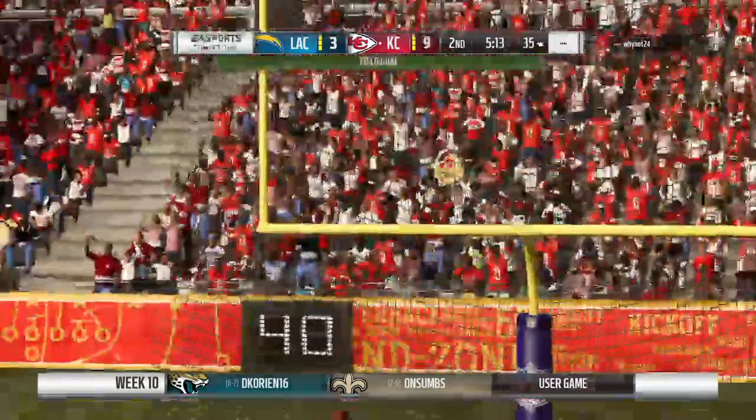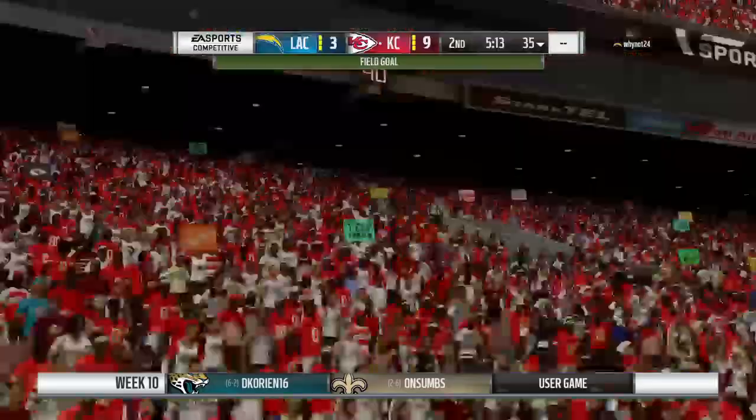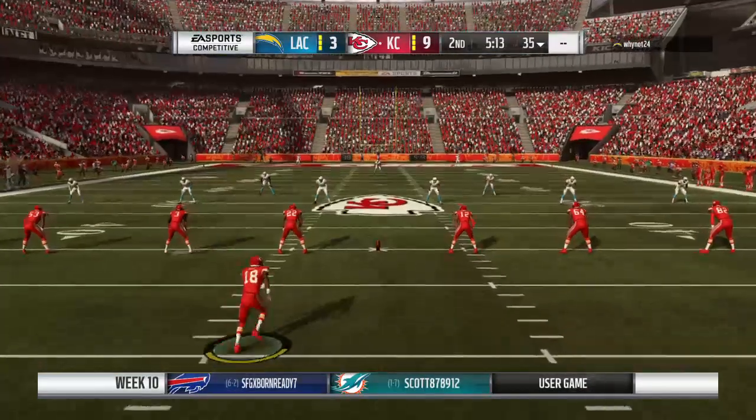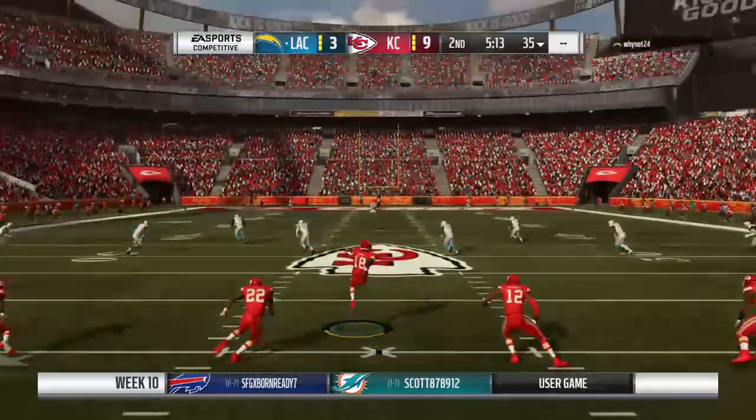And his kick is good. And the lead will increase to 6 now. It's 9-3. So the drive stalls out inside the 15-yard line, but they do get 3.